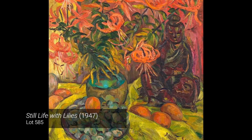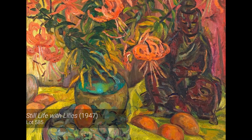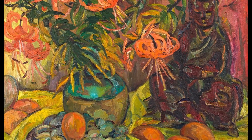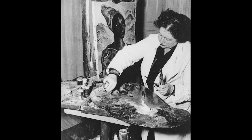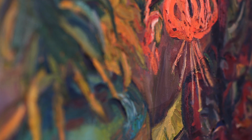Our second major highlight is lot 585 by Irma Stern, entitled Still Life with Lilies. Painted in 1947, it also exhibits characteristic forms of expressionism that is unique to this period of her oeuvre. What we see is an artist in control of her brushwork, unafraid to experiment with thick impasto.